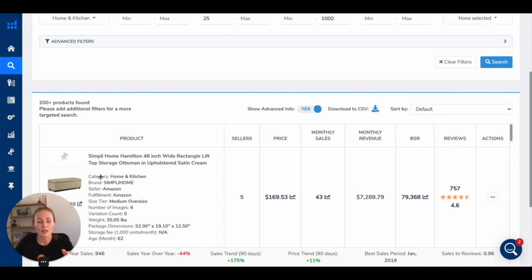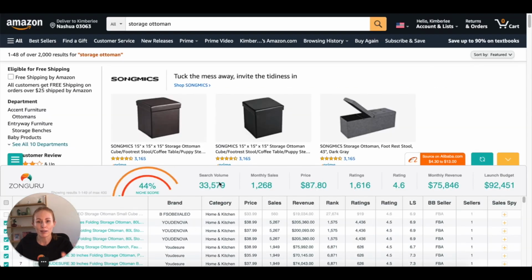So if I do that same product search on Amazon and bring up the ZonGuru Chrome extension, I can instantly see for once there's 0 competition opportunity. This is not a category I want to be going into. It's full of highly competitive established sellers. The actual average rating count is well over 1,000, which means that most sellers have been there a long time and know what they're doing. Not to mention, the launch budget is a whopping $92,000.